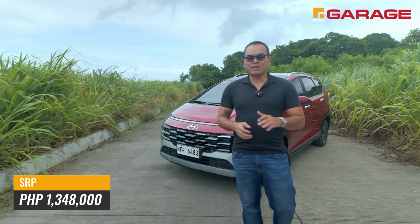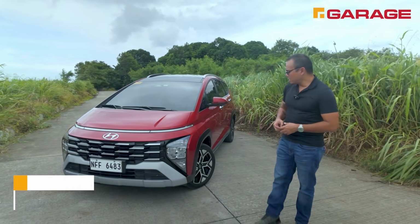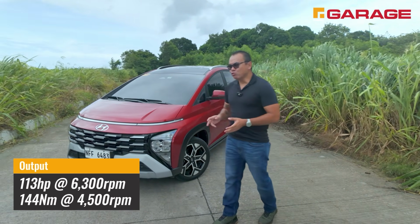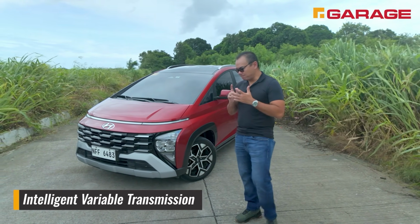For today's first ride review, we have Hyundai's top-of-the-line variant in the Stargazer MPV model, which they call simply the X. It's priced at 1,348,000. It has the same engine as every other variant, a 1.5-liter four-cylinder engine, they call it the Smart Stream, I think. It makes about 113, 114 horsepower and about 144, 145 Newton-meters of torque, with Hyundai's version of a CVT. They call it an IVT, which stands for Intelligent Variable Transmission.